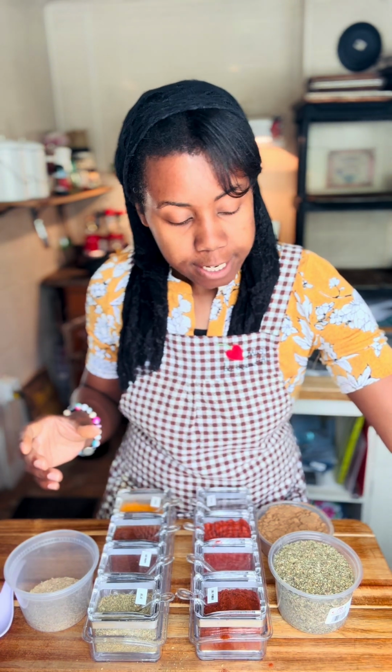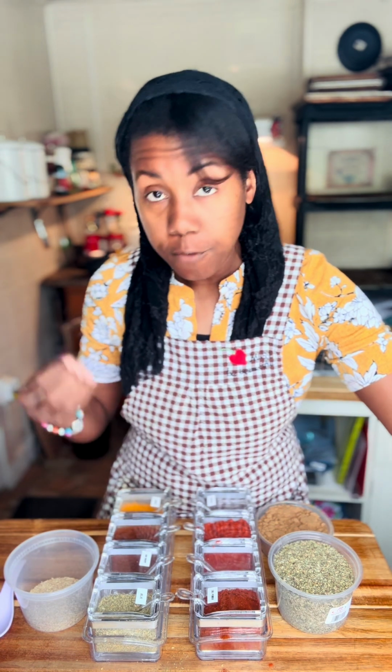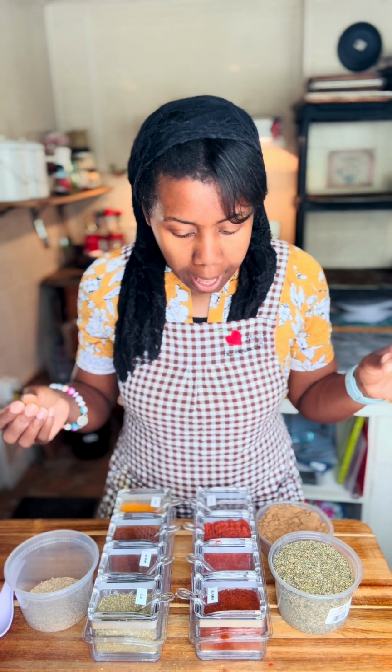Okay, so that is za'atar. And as I say, this is really good in chicken recipes or fish, if you eat fish. And I don't want to just say these are good for meat. Any of these spices are delicious in vegetable dishes. And you could also use some of them in baking recipes, such as this spice.